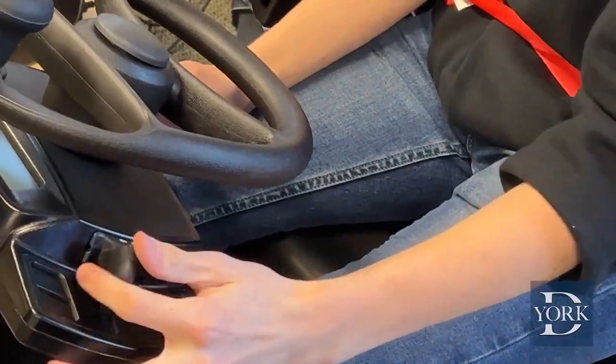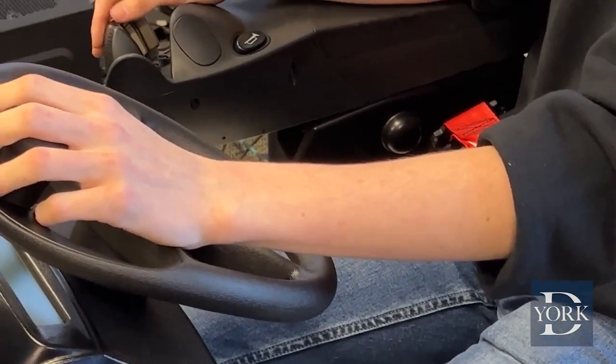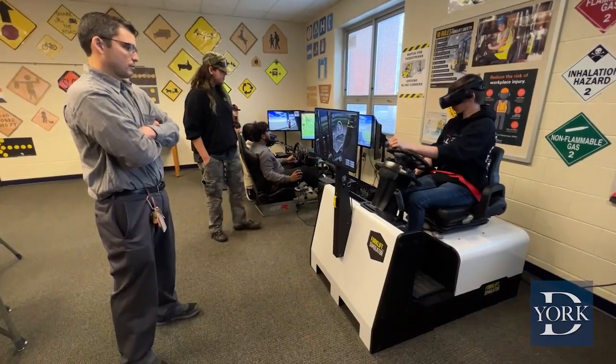We have a CDL training class. We call it Drive. So we have some students driving truck here, and then we also have a full CDL simulator. So students are learning how right now to do double clutching.